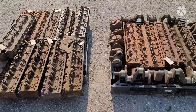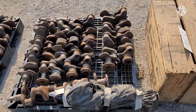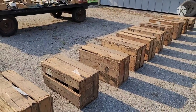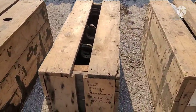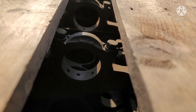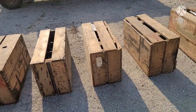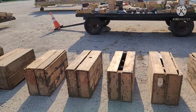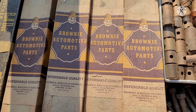Several of these heads are NOS, new heads, cranks. These crates are all cylinder blocks. There's some amazing graphic art on some of these old packages, so I want to show you that.